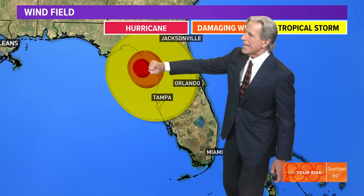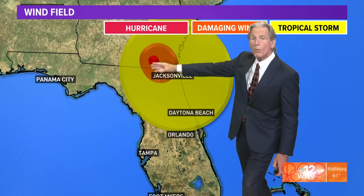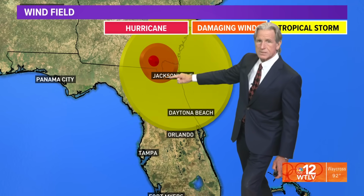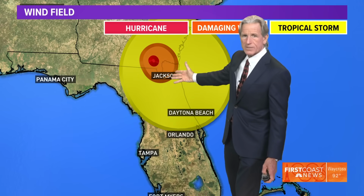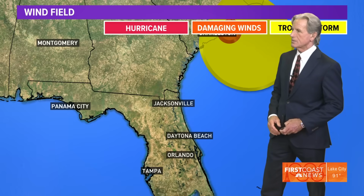So again, I like this graphic because it helps point out for those of us that maybe won't feel the impact of the eye wall, still the damaging winds, at least in isolated areas, will impact large areas of the Jacksonville metropolitan area as it heads off to the northeast and then loses its intensity.